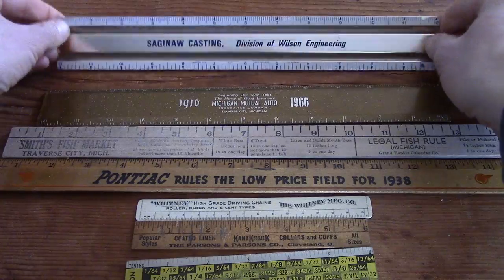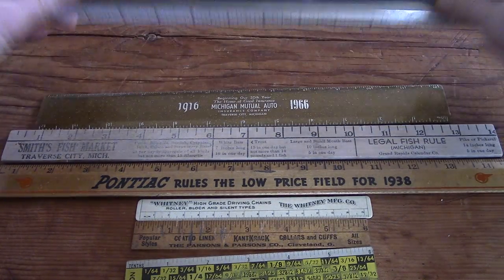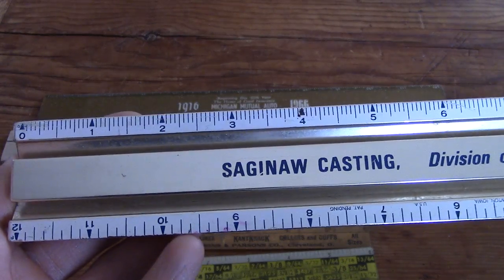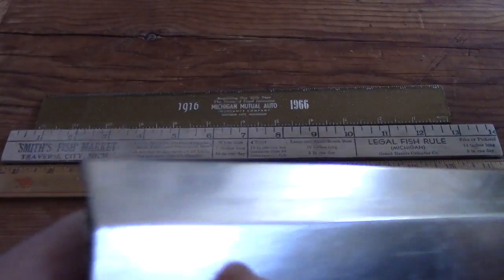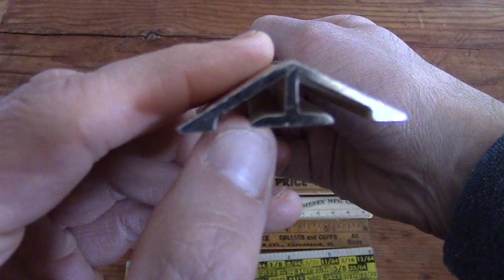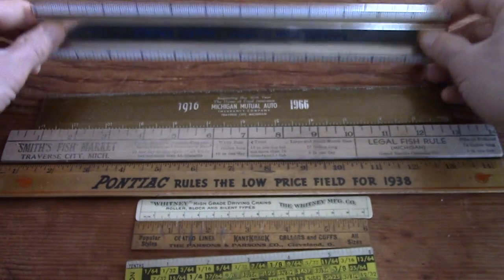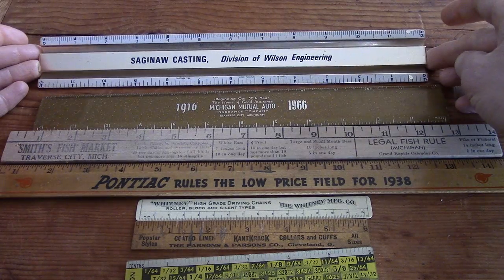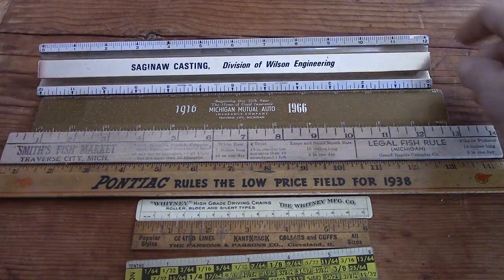And then lastly, I like this one just because it's kind of a stand-up ruler. I remember I used to get these in drafting class. This one is Saginaw Casting, Division of Wilson Engineering. It's just a cool little ruler. I just thought that profile is kind of cool, and how it stands up, so you can set it up and measure inches on either side.